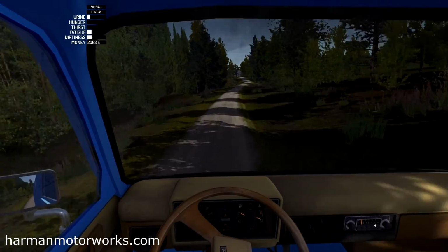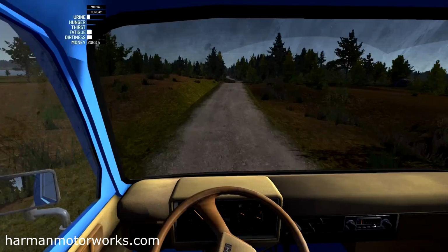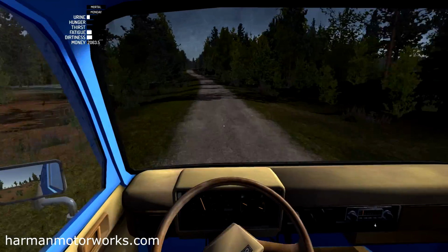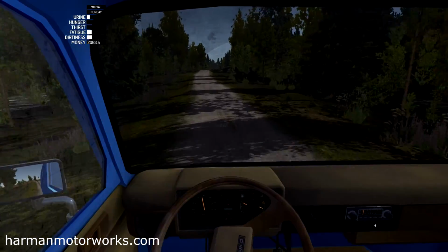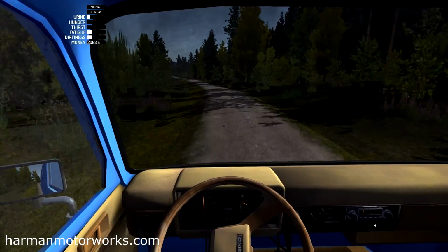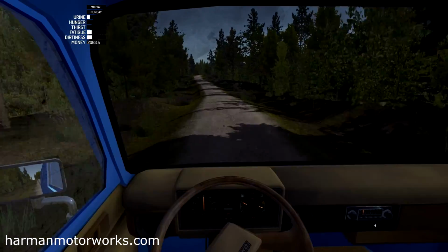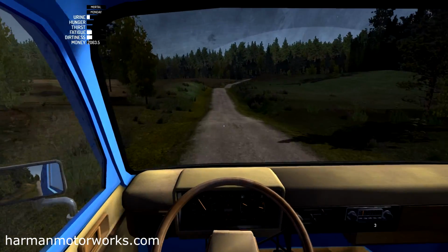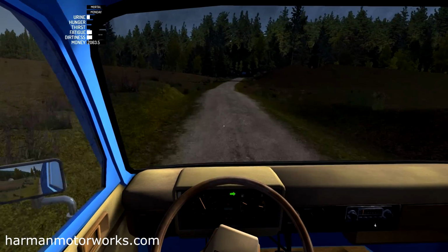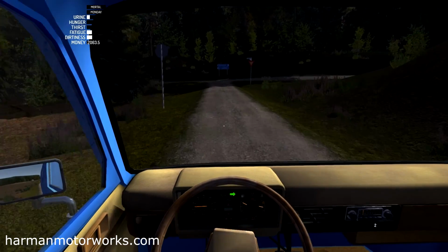Nice back roads here. Now I am using the Logitech G27 steering wheel, pedal and H shifter combo. So that's probably why you can see my steering inputs are quite smooth, if I must say so myself. Basically quite easy to control. So alright, coming up here to the end of our little road, going to hang a right in order to get to the store.